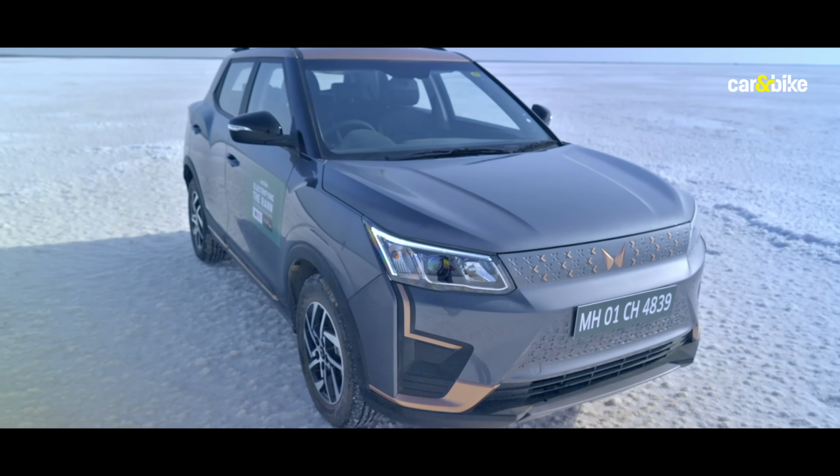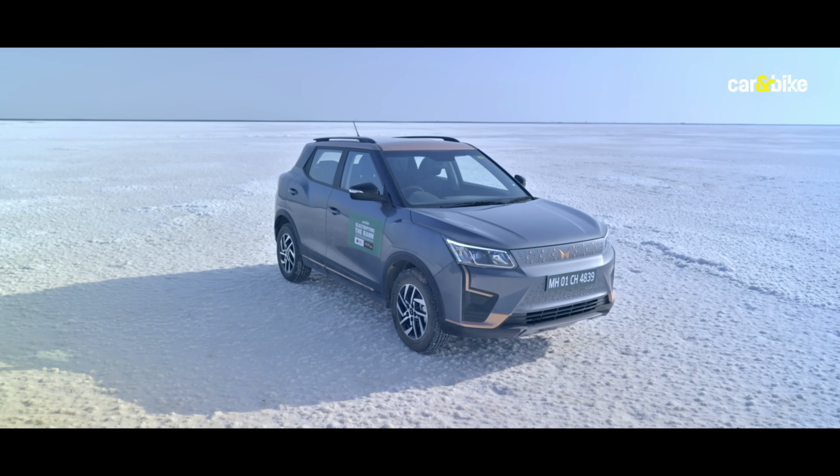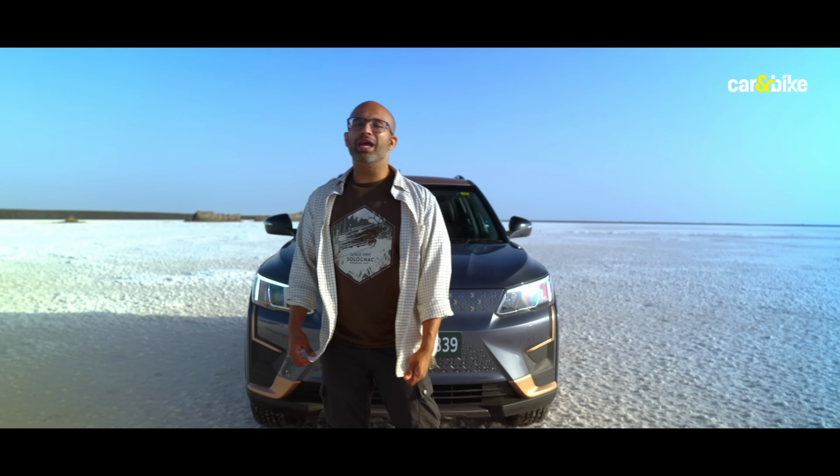The plan is to drive from here to a hotel close by and charge overnight for a further journey. After a brilliant day like this, there is not much to contemplate. But there's just one question. Where do we head out next?